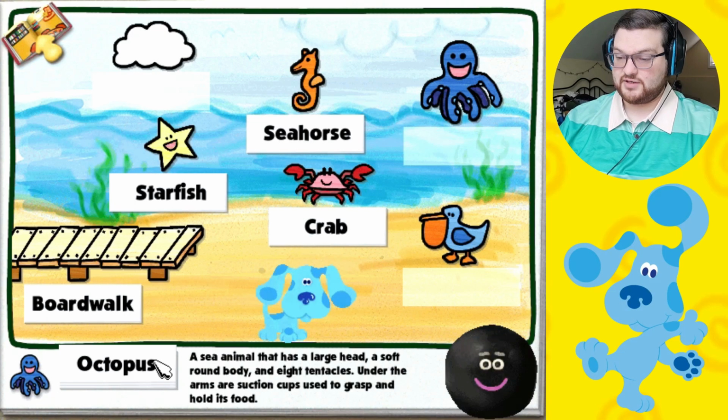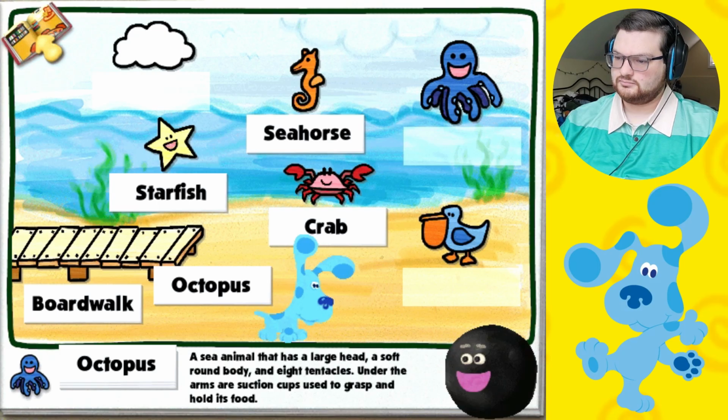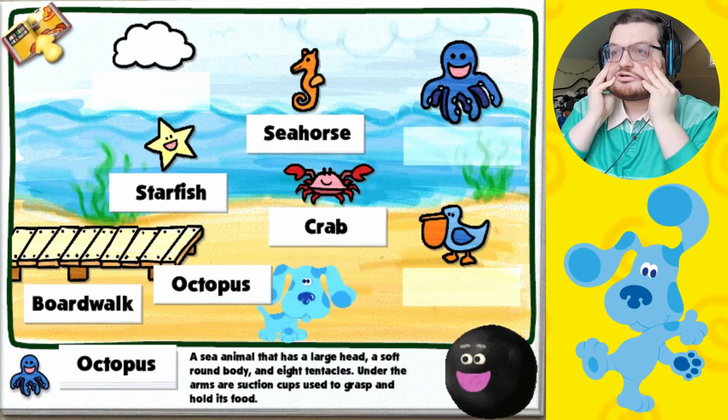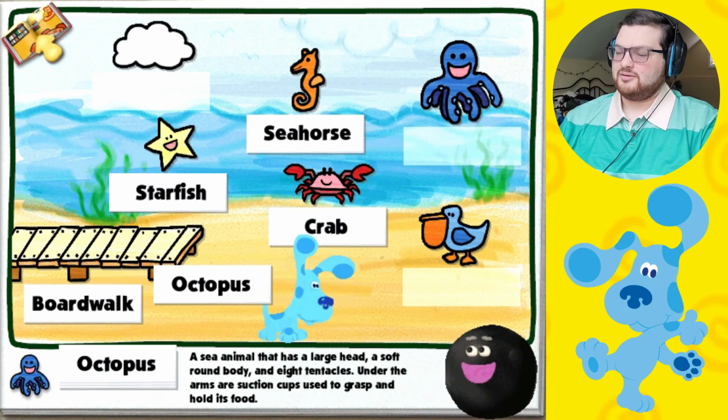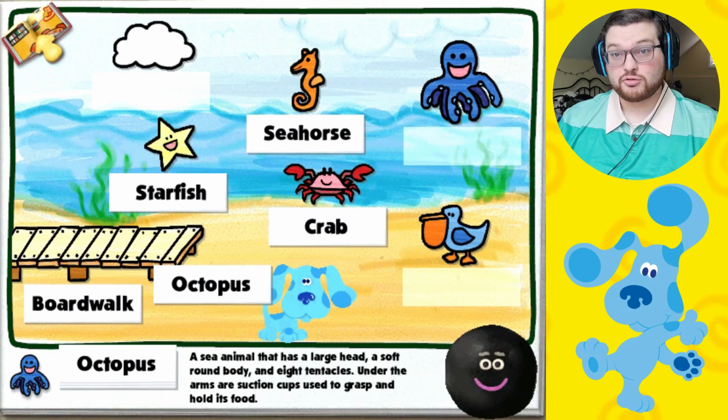Oh, this one has a long definition. Octopus. A sea animal that has a large head, a soft round body, and 8 tentacles. Under the arms are suction cups, used to grasp and hold its food. Where does this word go? Which of these looks like it has a large head, a soft round body, and 8 tentacles?